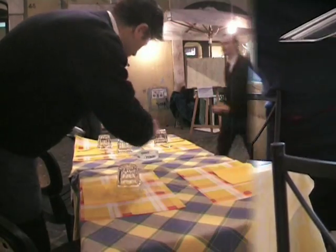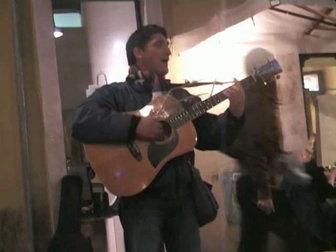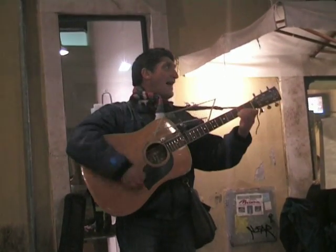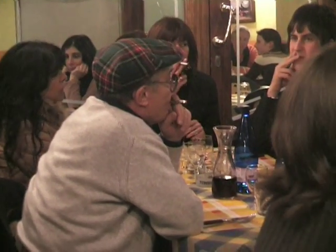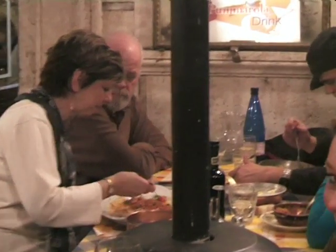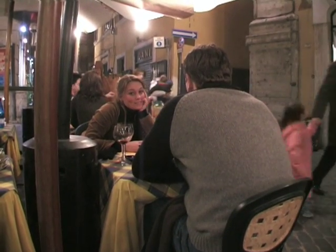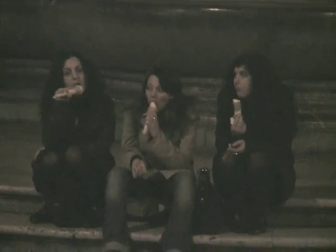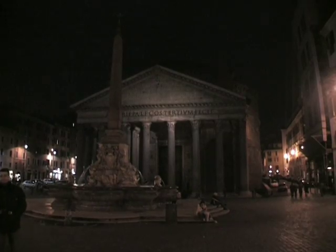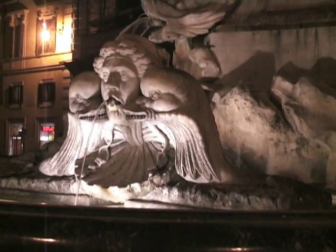Even at night we were able to eat outside, under drizzle-proof umbrellas and warmed by patio heaters. We wandered the streets to find that the piazzas and fountains were even more alluring once the sun had gone down.